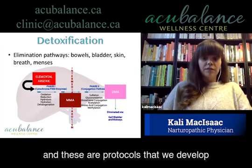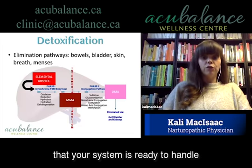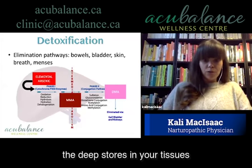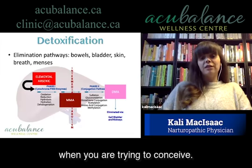And these are protocols that we develop individually with patients because we really need to make sure that your system is ready to handle whatever we're going to bring out of the deep stores in your tissues. And we want to make sure that we are specifically planning it around when you're trying to conceive.